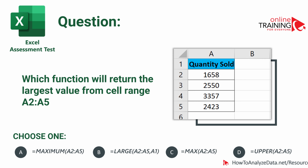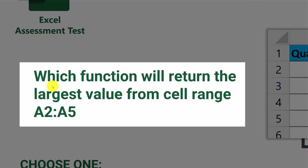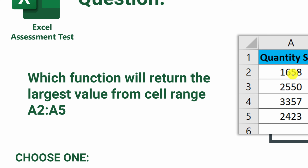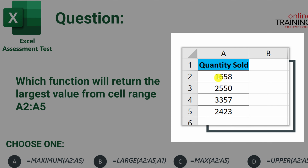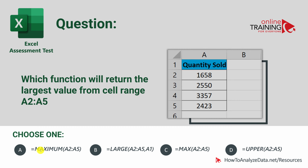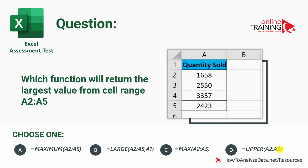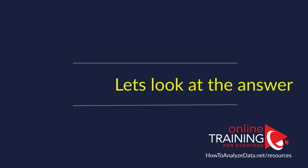Here is the question to test your knowledge of Excel formulas and functions. Which function will return the largest value from cell range A2 through A5? And if you look at the screenshot, A2 through A5 contain 4-digit numbers. And there are 4 choices: MAXIMUM for the same range, LARGE for the same range, comma A1, MAX A2 through A5, and then UPPER A2 through A5. Which one do you think is the right choice?